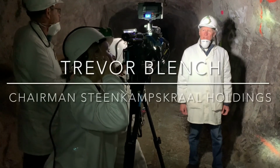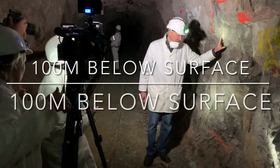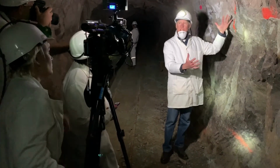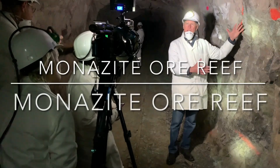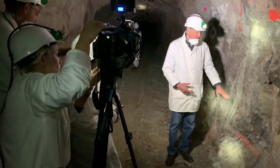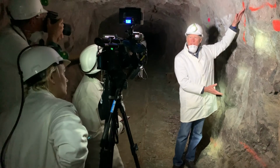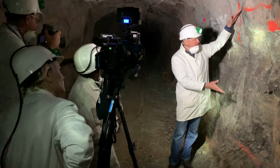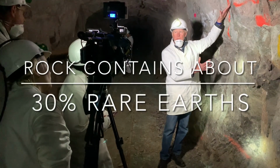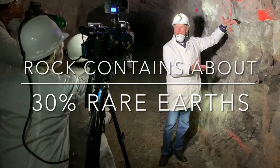Yes, we're on 3 level, that's 300 feet below surface. And what you're looking at here is very special. This is a reef of monazite ore. Monazite is a mineral that contains rare earths and a few other things. And here, as you can see, there's been a lot of sampling done. And these samples show that this rock here contains about 30% rare earths. It varies between 20 and 40, but this is an extremely high rare earth occurrence.